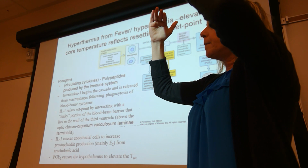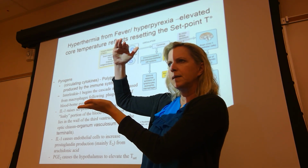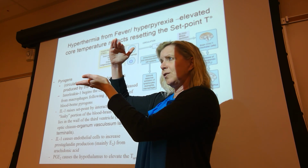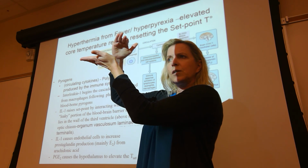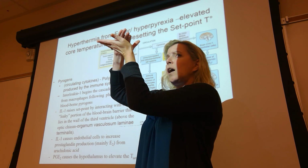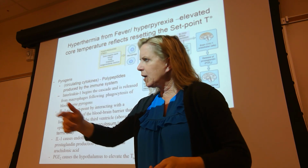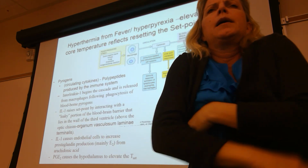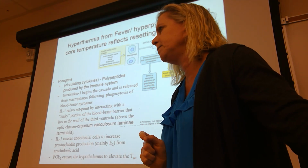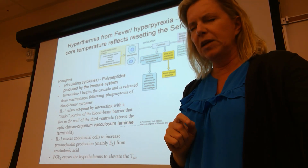And if your set point goes up, your current body temperature is now perceived to be what? A deviation. It's too low. And what will you do? You will start to shiver. You will vasoconstrict your blood vessels. You will look pale to me. You will get very small. And all of a sudden you're asking for blanket after blanket after blanket. You have a patient that says, I'm so cold, I'm shivering, I need more blankets. Check on them in 20 minutes. That's the time course of a fever. They start to complain, give them 20 minutes. Check on them, bet you they have a fever.